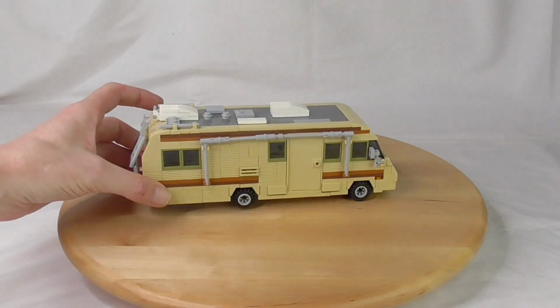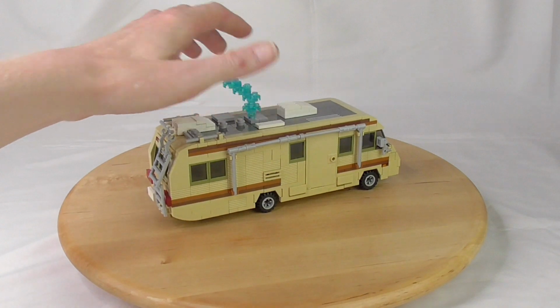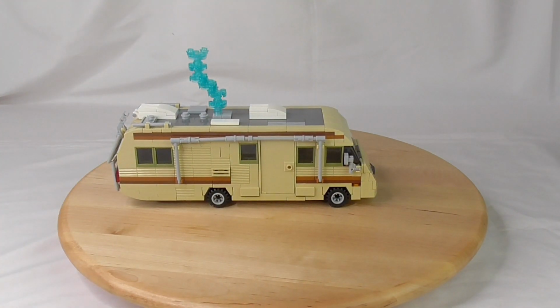That's reality. So, if you are a Breaking Bad fan or you love 70s style ugly campers, is this a set that is worth the money? For me, absolutely. It's 756 pieces for 35 euros. That's under 5 cents per piece. In good quality, with nice packaging and instructions, a printed one. So this is obviously a fair trade.